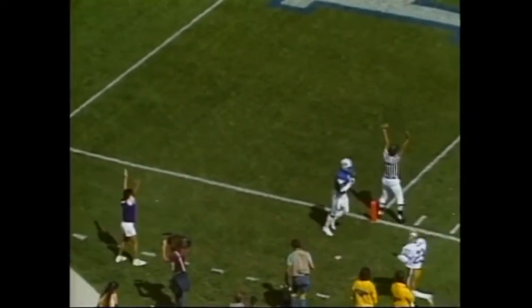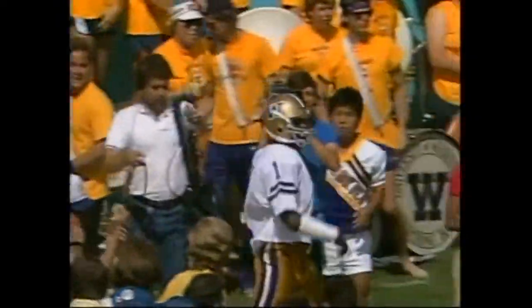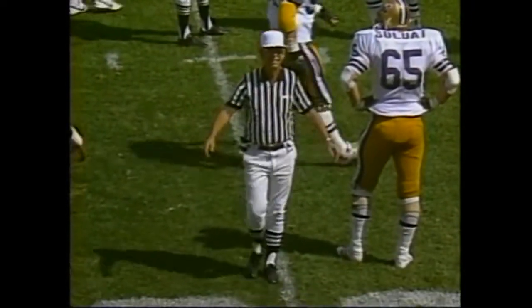Pressure. Flags go down. Here's the pass. It was caught. It would have been a touchdown, but there's a flag down. It's going to be offensive. So wait and see what it is. I think it's holding. I think we got holding. I think Jason Buck was held. That's what the Cougars defenders are saying.